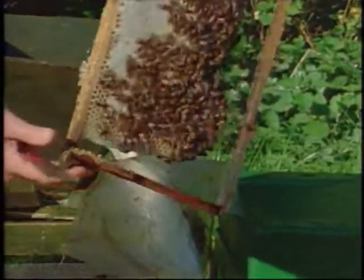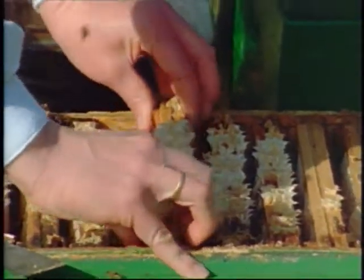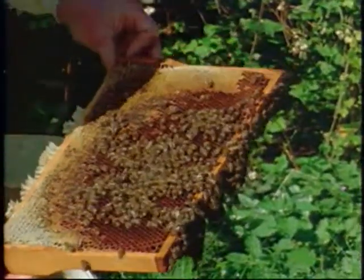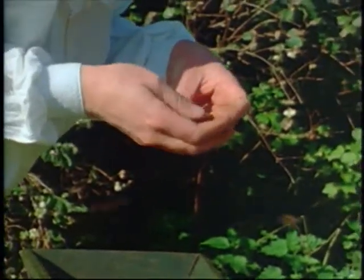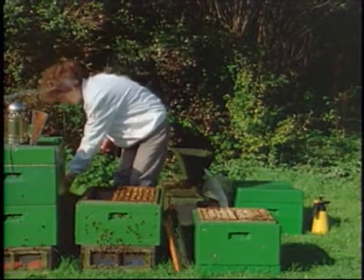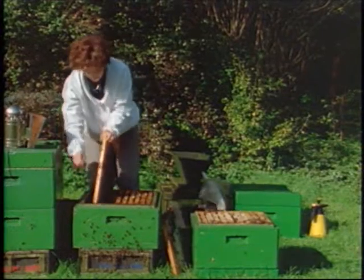First, we make an assessment of the state of the colony and the amount of brood. At the same time, we look for the queen and cage her. Only combs with brood are left in the lower brood chamber. All other frames, empty or full of honey, are brushed free of bees and transferred into a spare hive body.